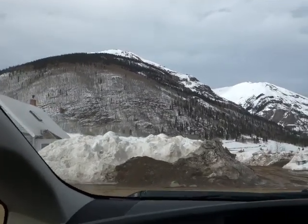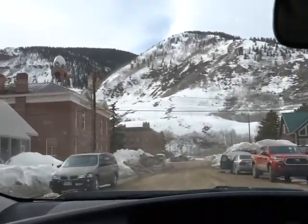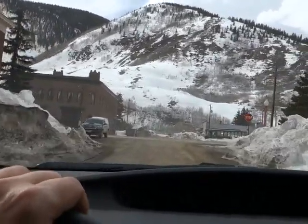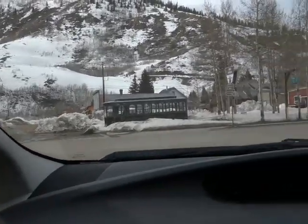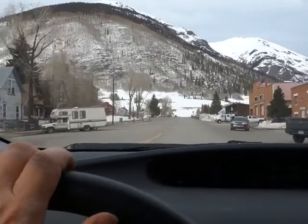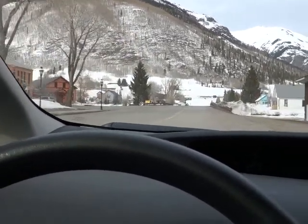Okay, where are the tracks? Should have seen them by now. Oh, a streetcar. Cute. Okay, so I'm really confused. I don't know how I could have missed them. Definitely gone too far at this point. Courthouse.